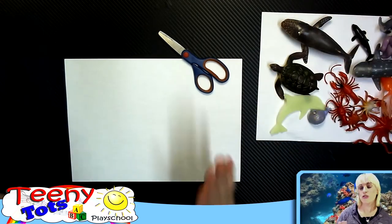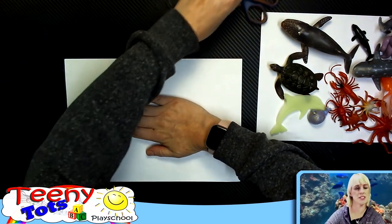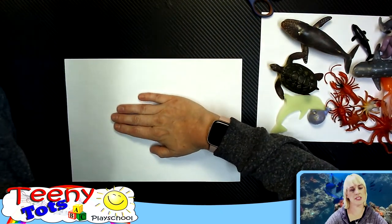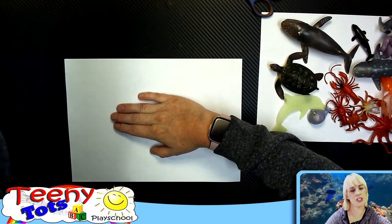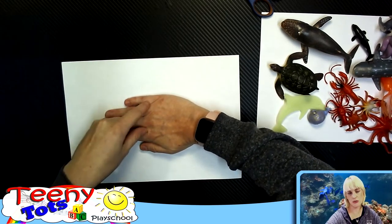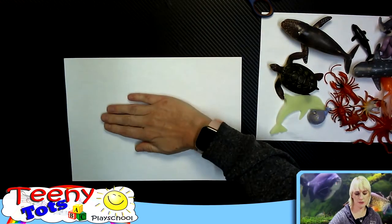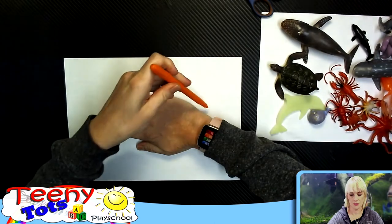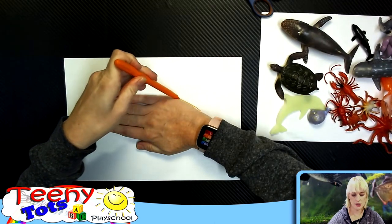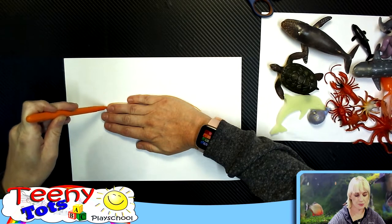Okay, if you don't know how to draw a fish, you can just put your hand down like this and you can just copy it. Okay, I'm going to show you now. We're going to make a fish like this. So you put your hand down, make sure your fingers are closed, and we are going to trace our hands to make a fish. It's not going to be 100% accurate, but that's okay. That can be the fish's tail.